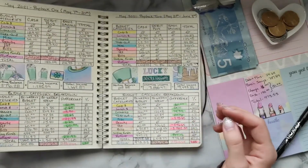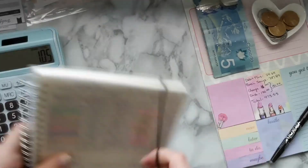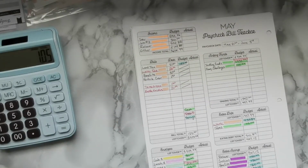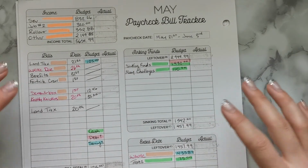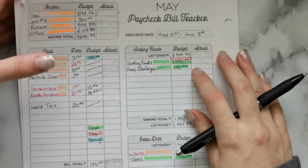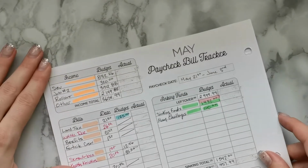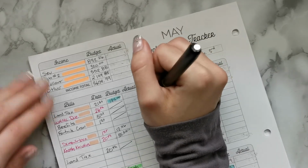So now when I go to close the month, I can just use all of my numbers off of here, which is gonna be really nice. So then there's only one thing to do, and that's fill this out. So this is quite a mess because I was rushing, trying to get it done before we had to go pick up the little guy from school, but it wasn't working. So let's try this again.